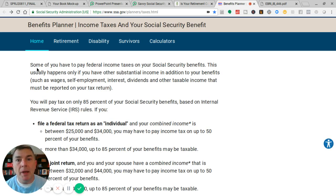Some of you will have to pay federal income taxes on your Social Security benefits. This usually happens only if you have substantial other income in addition to your benefits, such as wages, self-employment, interest, dividends, and other taxable income that must be reported on your tax return. They don't say tax-exempt interest, though. And tax-exempt interest is included in your modified adjusted gross income, all right? Your modified adjusted gross income is everything you make plus your tax-exempt interest.